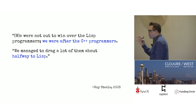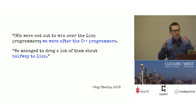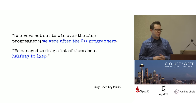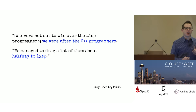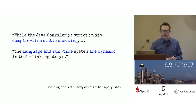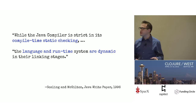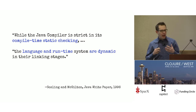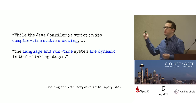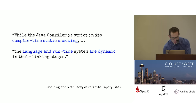And there were some really big ideas here. Java was garbage collected. It had a bytecode interpreter. I mean, these were really tough things to sell in the days when C++ was the mainstream thing. But there was another critical feature of Java that makes it especially interesting for us. And that was it had a dynamic runtime. The language itself, the Java language, was statically compiled. They couldn't be too radical. But the runtime was dynamic. It could load new code and link it into a running program at runtime. And this is what makes Clojure possible. If it weren't for this one decision, none of us would be here today.